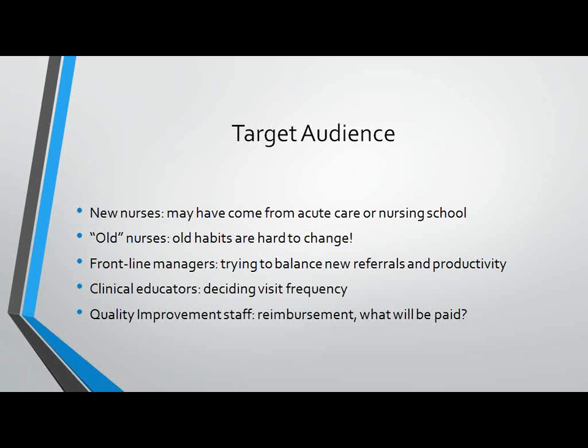And nowadays, even more importantly, we need to make sure that all of the visits can stand alone and demonstrate skill, and that those visits will be reimbursable.